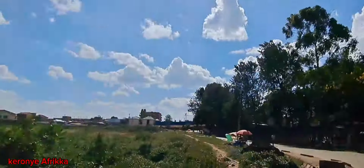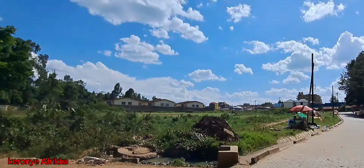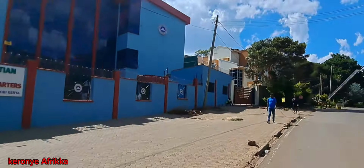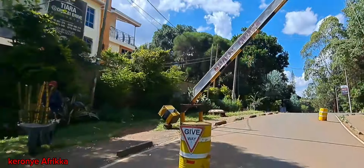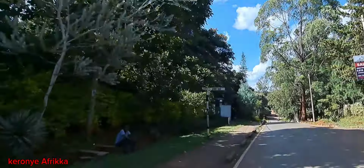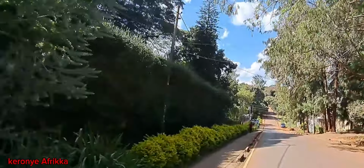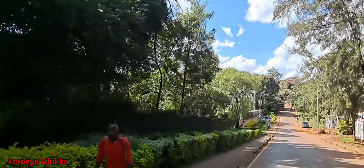So guys, as you can see, this rich neighborhood just borders one of the slums. That's Kongwari slums, guys. I'll take you on a ride on my next vlogs in that area. But as we take you along these beautiful scenes of the Lavington area, this is how real life looks in this rich neighborhood, guys.